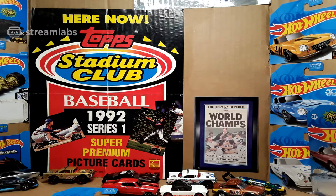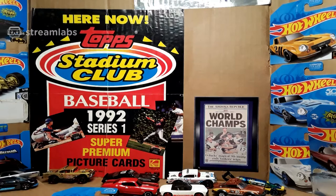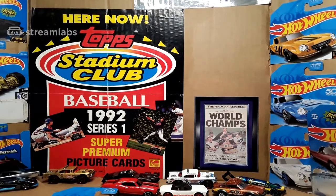Intercambio de Hot Wheels con Troy's cards, which is basically an exchange or trade of Hot Wheels with Troy, con Troy's cards.